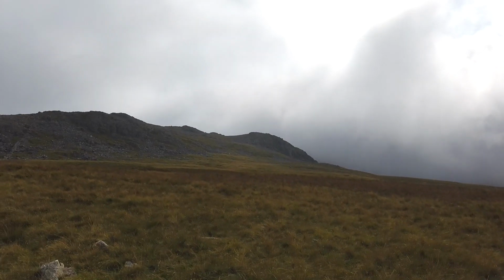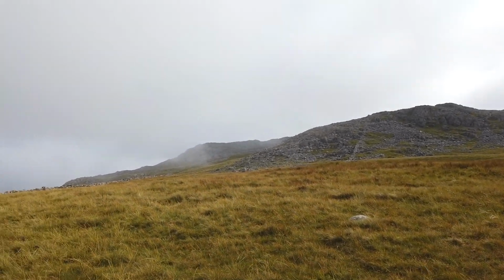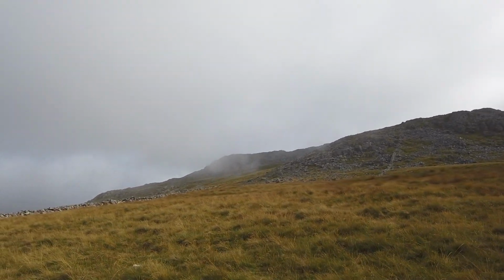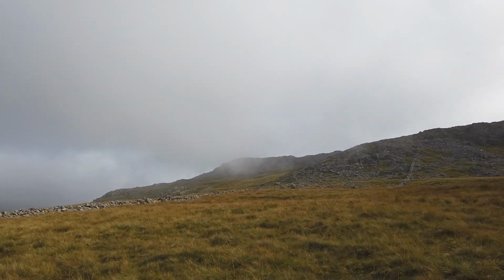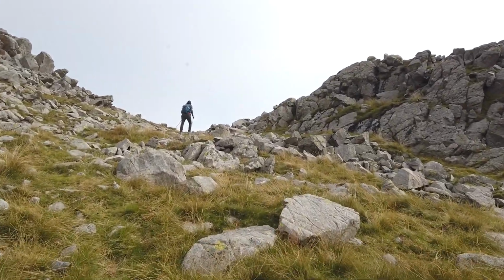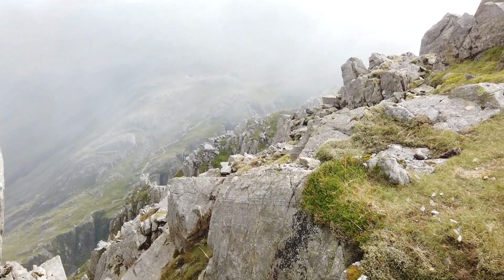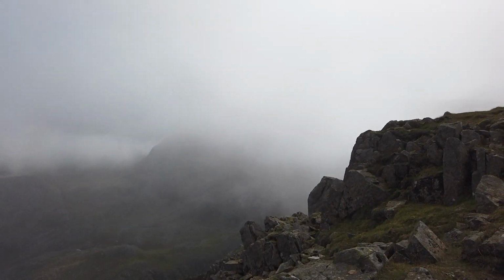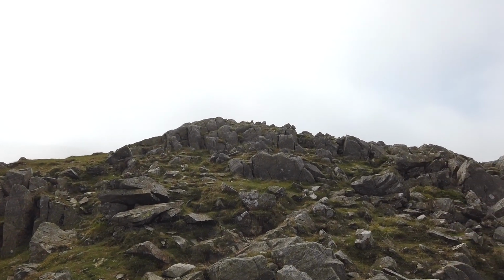As we thought, that wasn't the top. The top is round the back. That's Lingmell, we think. Amongst the mist. Sheer drop moment. Scafell Pike's over there somewhere. And here's the top of our fell.